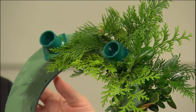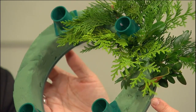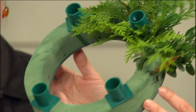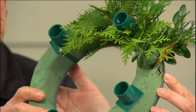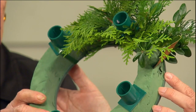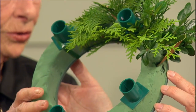This is wettable. You soak it thoroughly. It is an Oasis ring, and then you put it in a plate that will hold water and keep it off your good tables, yes, surfaces. It has candle holders that are taped into it, and then the different greens that you begin to put inside of there. And if you take this to your kitchen sink and wet it down thoroughly every 2 or 3 days, you can keep these greens fresh throughout the 4 weeks of Advent.